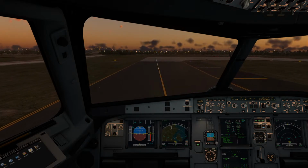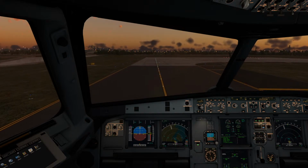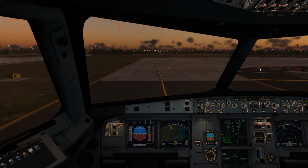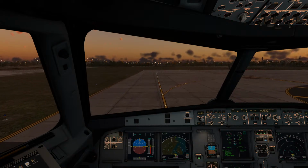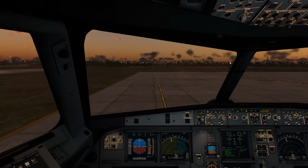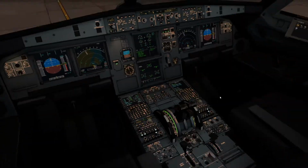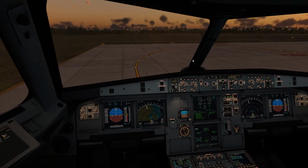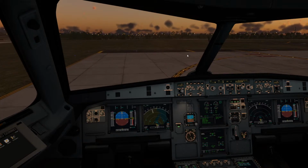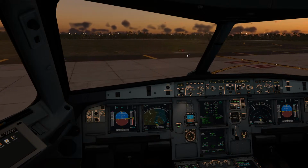And Tampa International traffic, Delta 634 going to be departing runway 01 left to the north, Tampa traffic. Alright, let's get those on. Wings on. Flight director's on, everything's on. Ready to rock and roll this thing, guys.